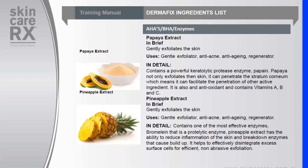We've then got our pineapple extract, which again exfoliates the skin. It's gentle, it's anti-acne, anti-aging, regenerating again. It's one of the most effective enzymes, and you'll generally find pineapple is quite commonly used as an enzyme with an exfoliating ingredient. Its main ingredient is the bromelain in there. Its ability to reduce inflammation of the skin is fantastic.